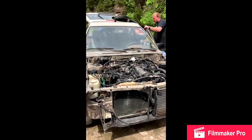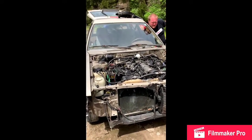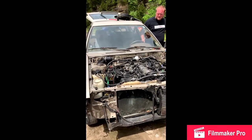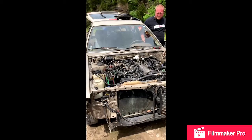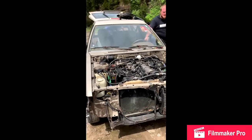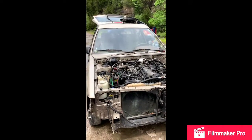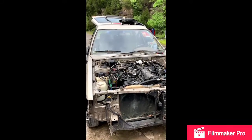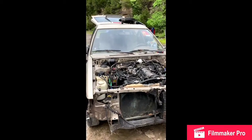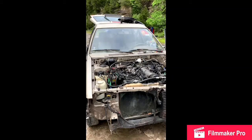Unless it's picking up from the tank now. Because it says it's got almost a half. Quick snap.